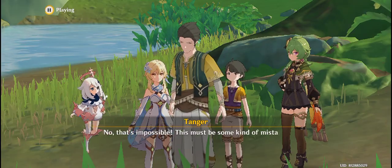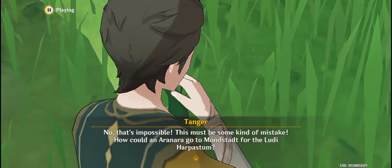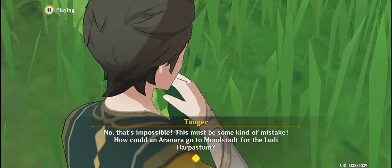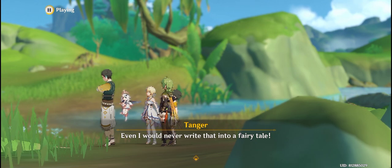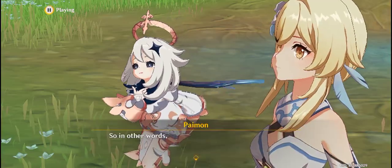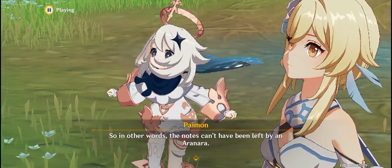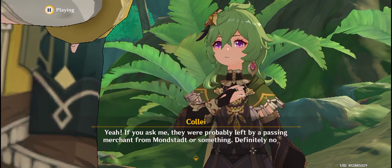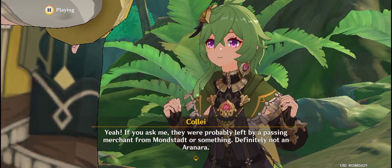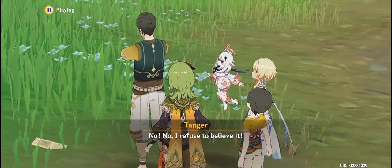No, that's impossible. This must be some kind of mistake. How could an Aranara go to Mondstadt for the Ludi Harpastum? Even I would never write that into a fairy tale. So, in other words, the notes can't have been left by an Aranara. Yeah. If you ask me, they were probably left by a passing merchant from Mondstadt or something. Definitely not an Aranara. No, I refuse to believe it.